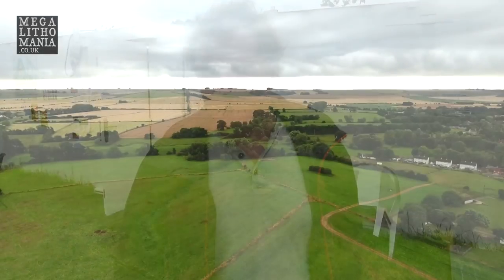So I'm just here with Jim Leary, who's the head archaeologist at the Marden dig and the Cat's Brain dig as well. I was going to ask him a couple of questions about what's going on here. So what are you looking for here at Marden then? Because we're inside the main henge, correct? We're inside the main henge here.